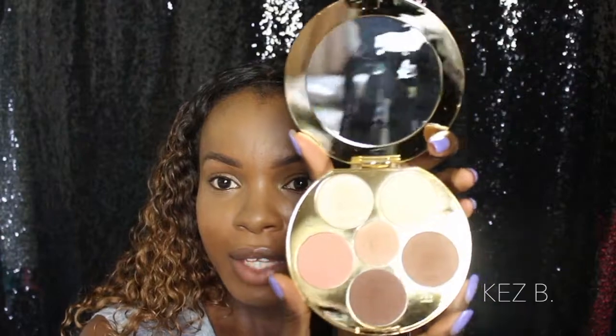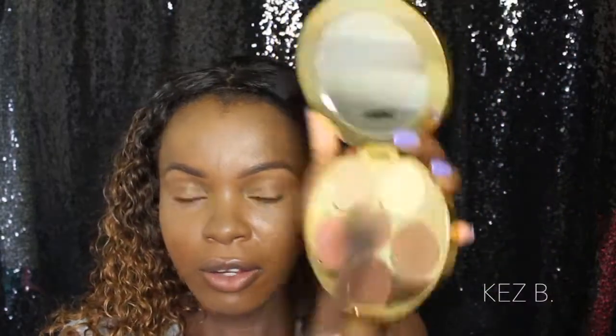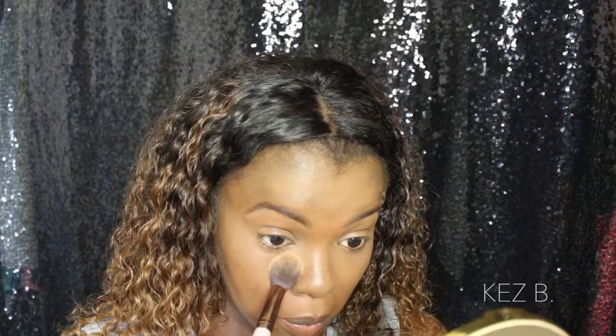So now I'm just going to take the lovely palette in all its glory. And I'm going to take my Luxie highlighter brush. It's a little hot, I want to make sure I set this right away. What I'm going to do with this is go into that corrector. And this palette smells so good. I'm going to dust off the excess, and I'm just going to go in and pat this underneath my eye.